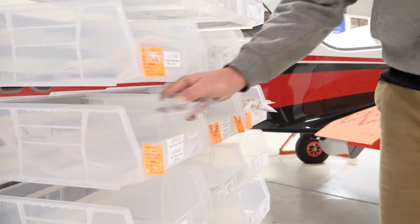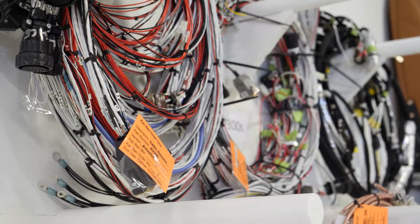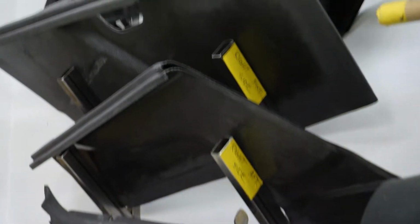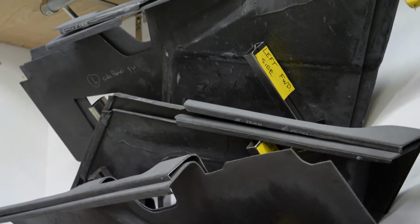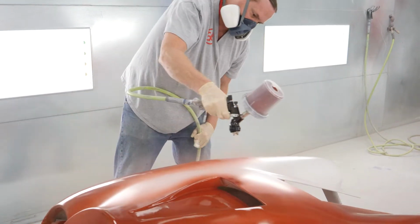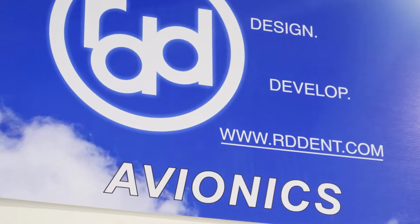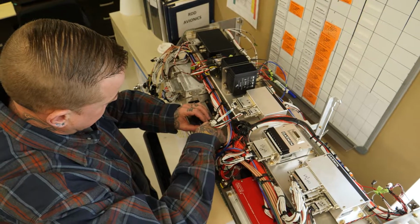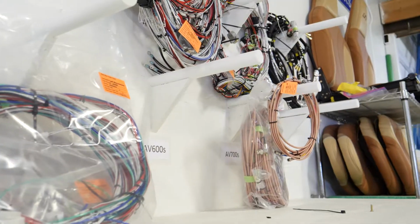Inventory of parts is controlled on an as-needed basis, utilizing a visual system of control throughout the company. The systems further increase efficiency by reducing the need for material storage. Avionics harnesses and instrument panels are assembled by our technicians with the same lean techniques to ensure repeatability and the utmost quality.